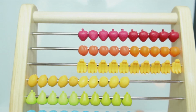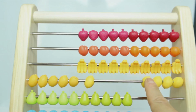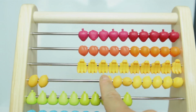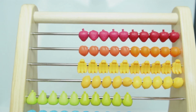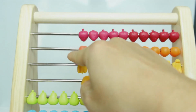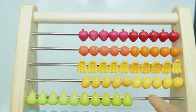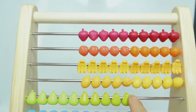Skip count them. 2 lemons, 4 lemons, 6 lemons, 8 lemons, and 10 lemons. Whoa, you guys are doing great. What about the fifth row? 1st, 2nd, 3rd, 4th, and 5th row. Okay, on the 5th row, we have green fruits. They look like pears to me. What do you guys think?